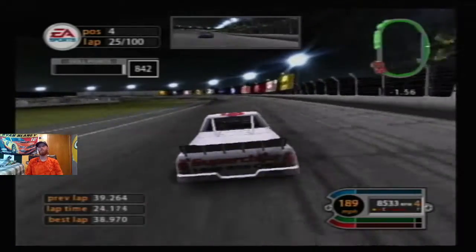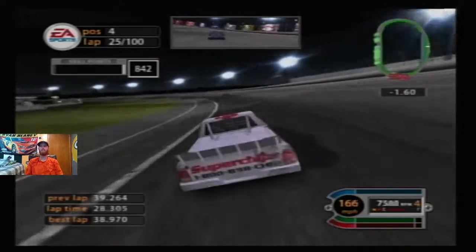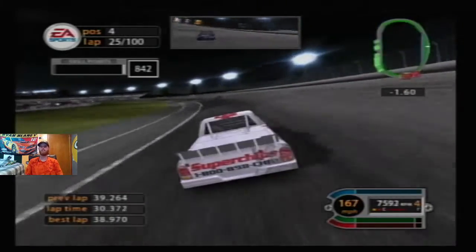Already about a quarter of the way through the race at the start-finish line this time by. Again, only 100 laps, very short truck race here tonight.